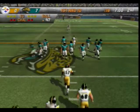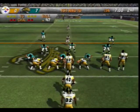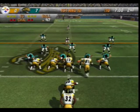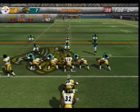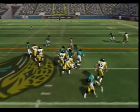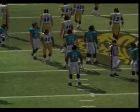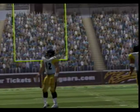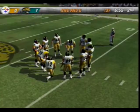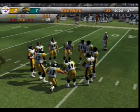Ball right around midfield. First and 10. The Jaguars come out in a 4-3. Here we go. Hand it off. Foot is there for the tackle at the 49-yard line. The defense is trying to shut down the running game early to force him to pass. We'll have to see if it works and causes him to give up on it here in the first half.